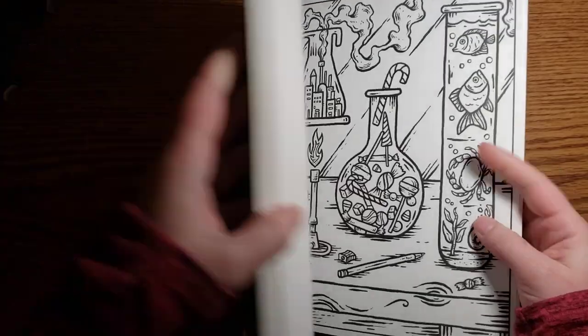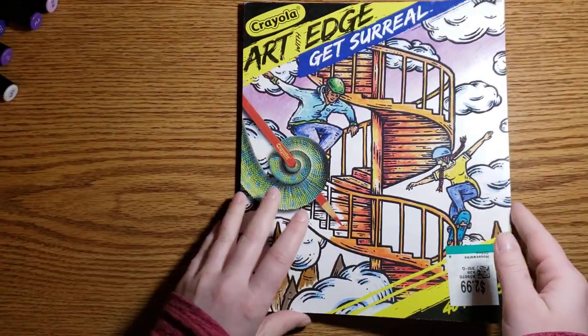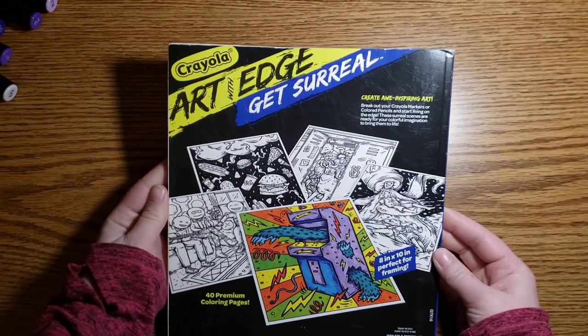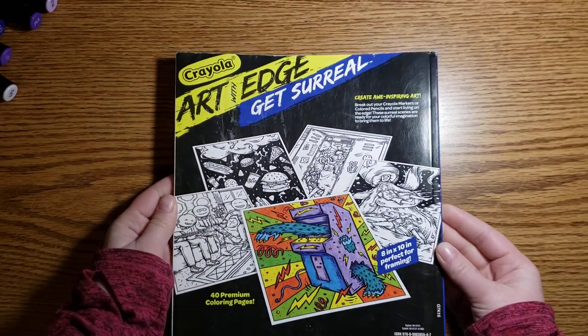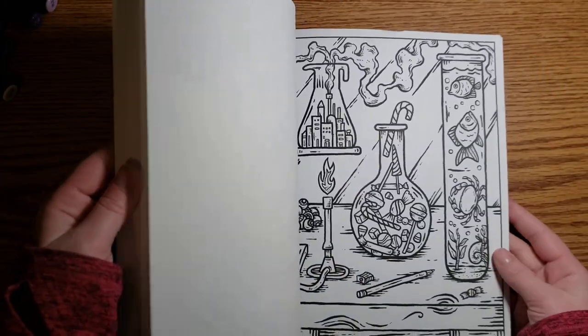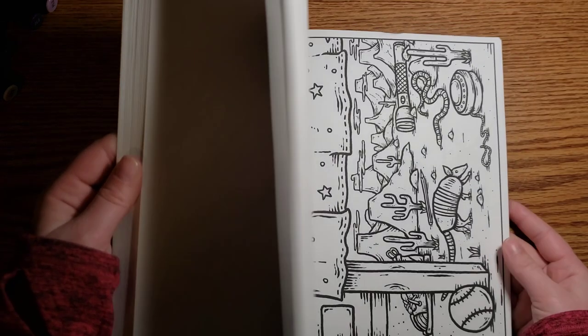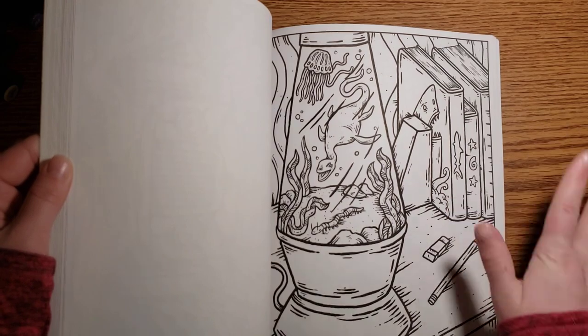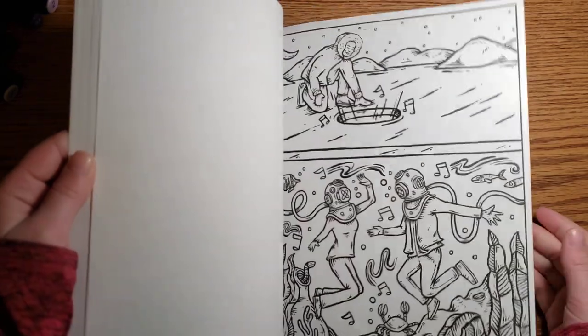So this book is very cool. It's Crayola Art with Edge. Sorry, I'm getting ahead of myself because I like this book so much. Does it say who did the art? 40 coloring pages. It doesn't say the artist, but the style is very fun and it's surreal images. So, oh my gosh, so cool.